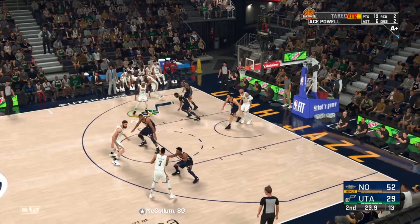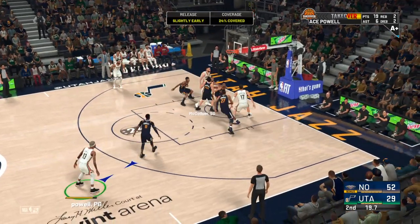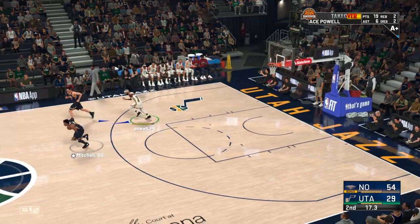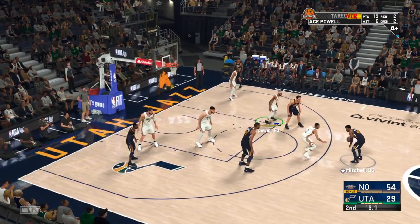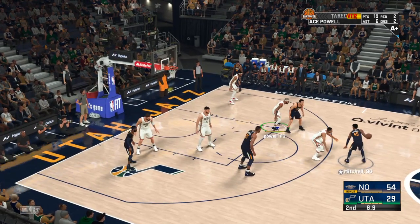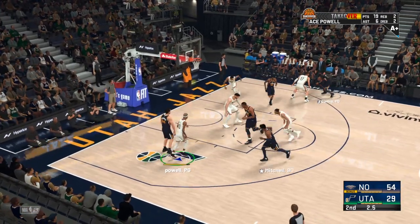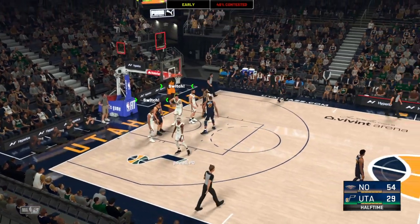The goal now might be to get him something easy at the rim so he can just see the ball go in through the net, and that helps. And with that great handle and high basketball IQ, McCollum remains a lethal pick-and-roll option. Now Mitchell. He's still scoreless so far in this one. There's the pass to Conley. Over Valanciunas. And the last shot before the buzzer is off.